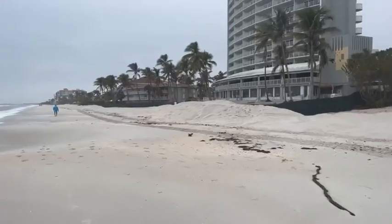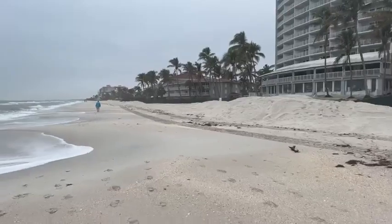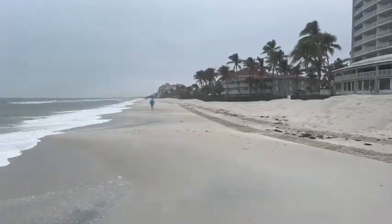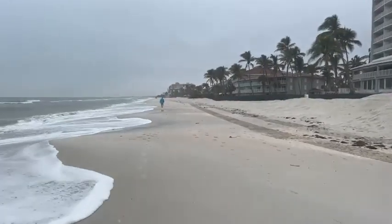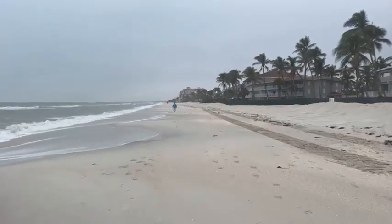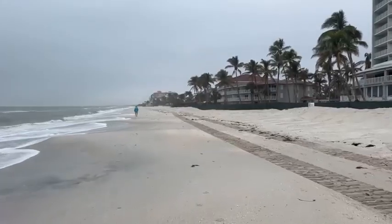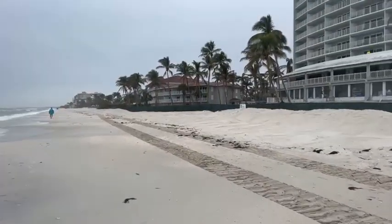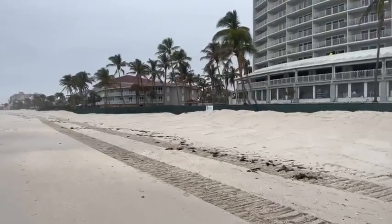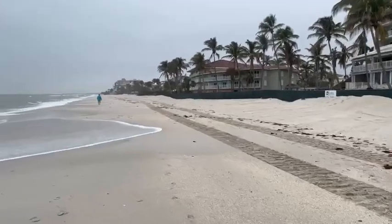This is county taxpayer money paying for all this. Keep that in mind. This is your tax dollars in Collier County cleaning this beach. And technically, we're not allowed to walk on that beach. We can pay for it, but we can't use it. So keep that in mind when you're voting for your commissioners and everything like that. Friggin' nonsense. Pay for it, but you can't use it.